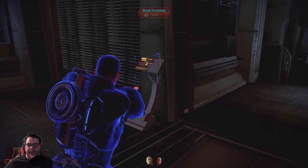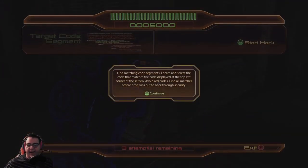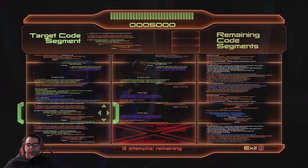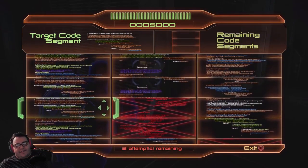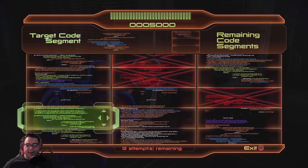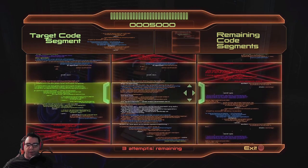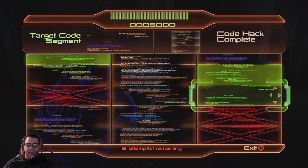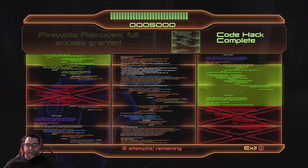We're gonna hack. Thanks to the hack module, we get more time. You avoid the red spots. If you hit a red spot, they take away code. If you don't have any code, you fail the hack. You just match the pictures. That's all you do here.